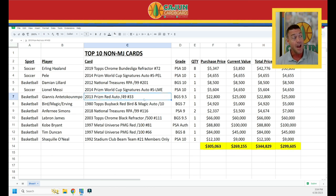Like I said, I might have 25 Giannis cards worth more than this Messi card on the screen, but I'm only taking the highest value Giannis card and not all the other Giannis cards. Same thing with Shaq. Most of the list, in fact the whole list, would be Giannis, Shaq, Duncan, and Kobe Bryant. That's not what I wanted to do. That's not fun. That's not sexy. I want to look at 10 different types of cards. And so that's what we've got.